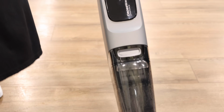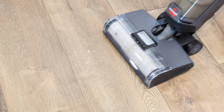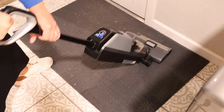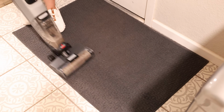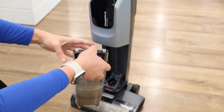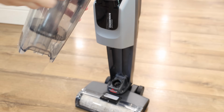Okay, so I have the Bissell Crosswave Omni Force. It is one machine with twice the clean, and I have loved this wet dry vacuum. I've been so impressed with how well it cleans my floors. It's so easy and fun to use, and just really satisfying to dump out that dirty tank of water at the end, because you know that you've cleaned all of that filth off of the floor.